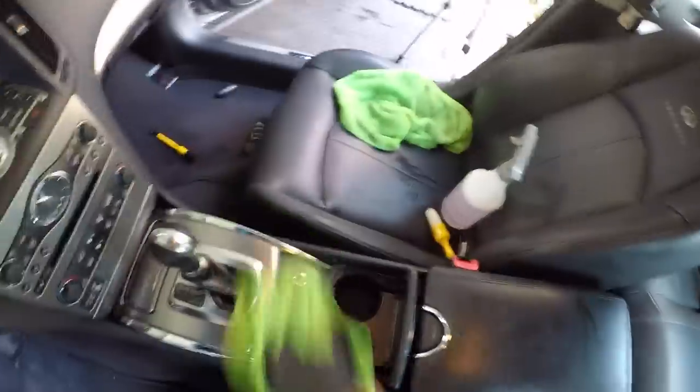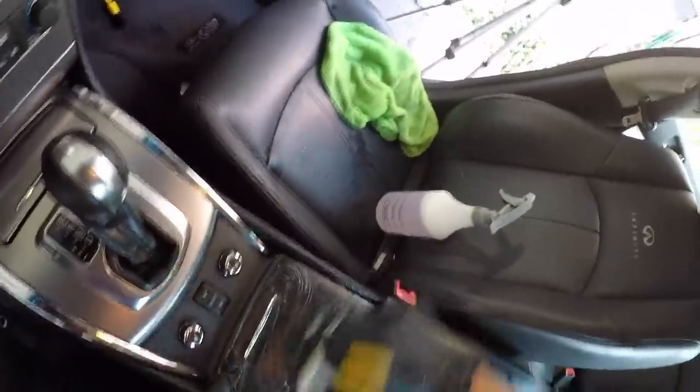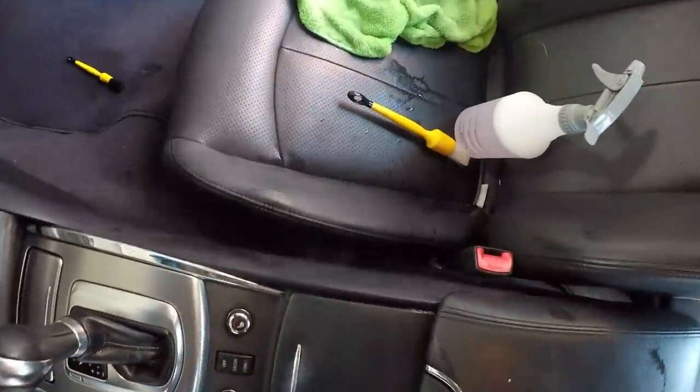I've used many all-purpose cleaners, many different caustic cleaners, non-caustic cleaners. I will say you're not going to get any sort of white residue with this cleaner. It's really a fantastic, fantastic product.